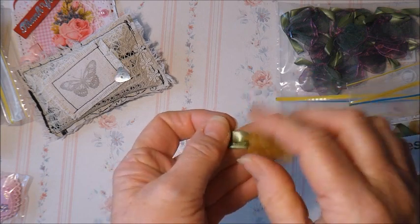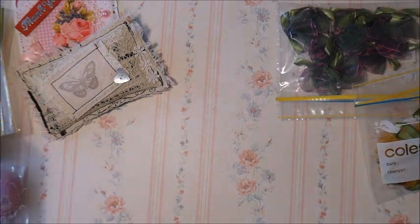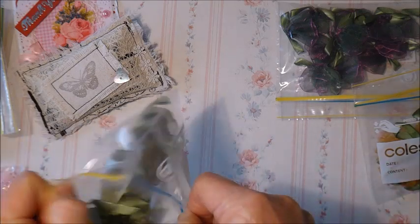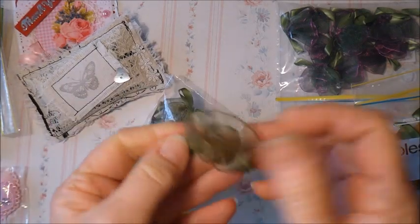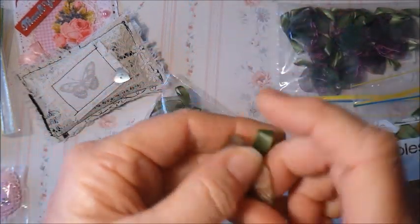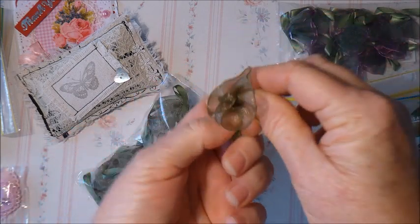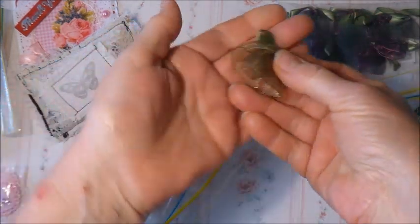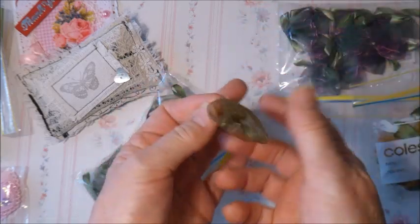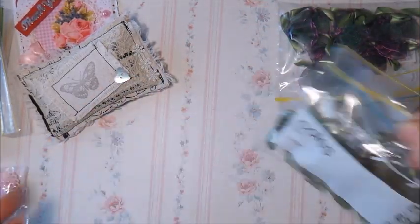So I got a set of the gold. I got a set of the green, because that would go with so many different things, and isn't it pretty? And I love how soft they are, and I love that they can be squished down, laying flat rather than sat upright. So I got a set in the nice mossy green colour.